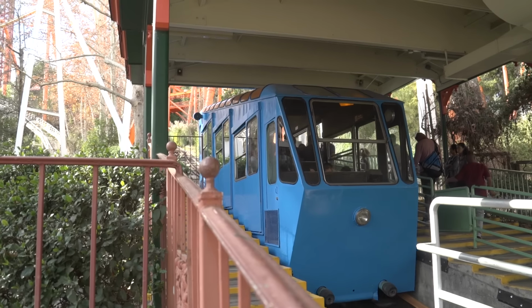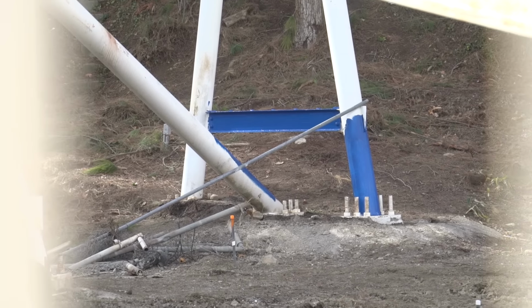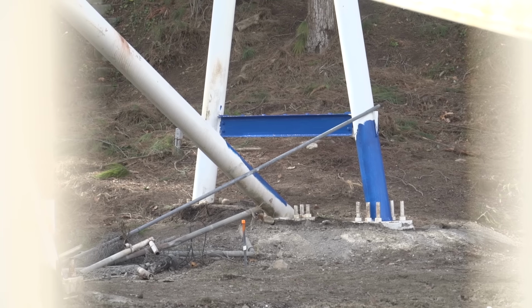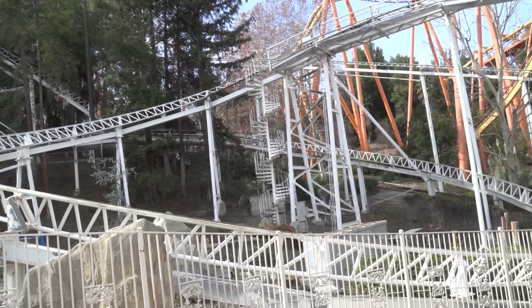And speaking of blue paint, there's blue paint on some supports of something. What could that be? Could it be Revolution? Nah, that couldn't be. Revolution has always been white. They wouldn't paint it blue, would they? Maybe just the supports? Maybe it's Revolution's supports? Maybe that's what it could be? Yep, that's what it is, guys. Looks like Revolution's getting blue supports.